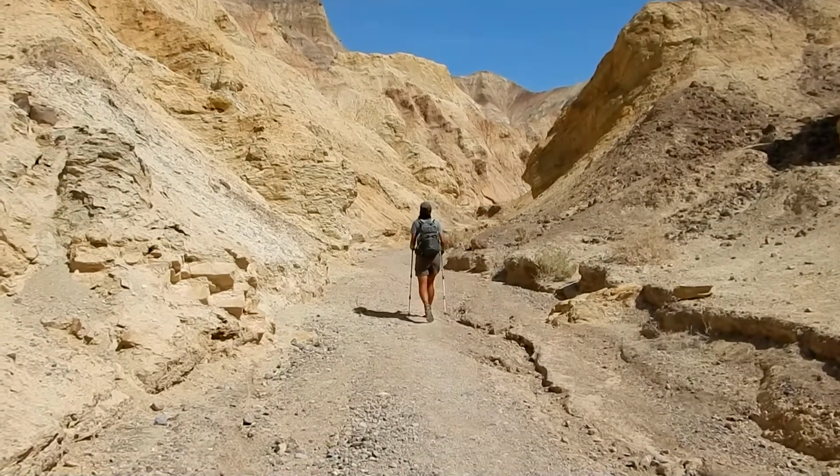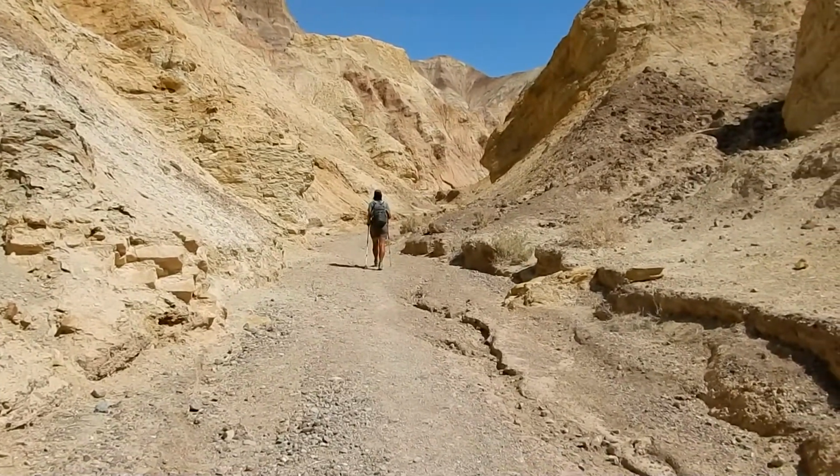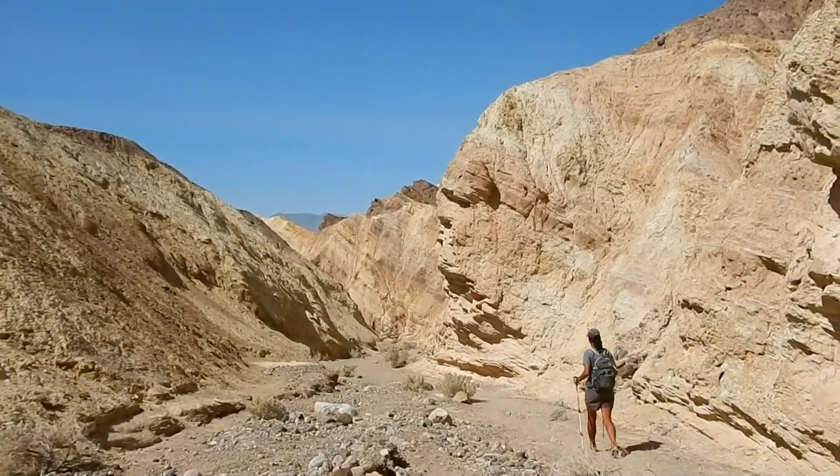Well, we're off on another side canyon. See what we find on this one. Well, we're turning around, kind of more of the same.